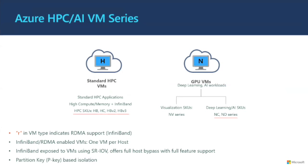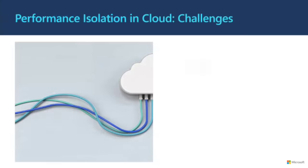To start with, I'll quickly give an overview of the 2 different basic classes of HPC SKUs. The H series, some of you may have seen these slides before in the previous session, so I'll go a little bit quickly. The H series is mainly targeted for traditional MPI applications, and the N series is mainly for the accelerator SKUs. If the VM name has an R, that indicates RDMA support.